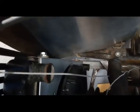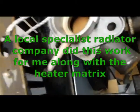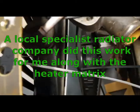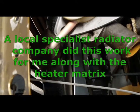Down there, I had the top flipped over for the bottom, so the entry and exit points were correct. They did that a few years ago by switching the filler cap from the bottom tank to the top tank, which basically switched the whole thing around.